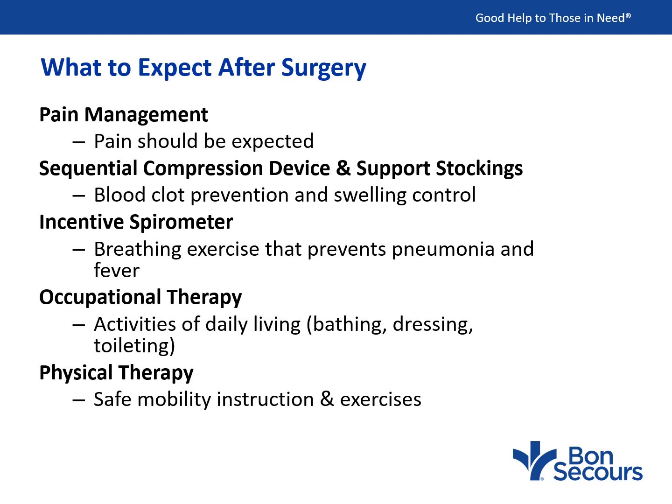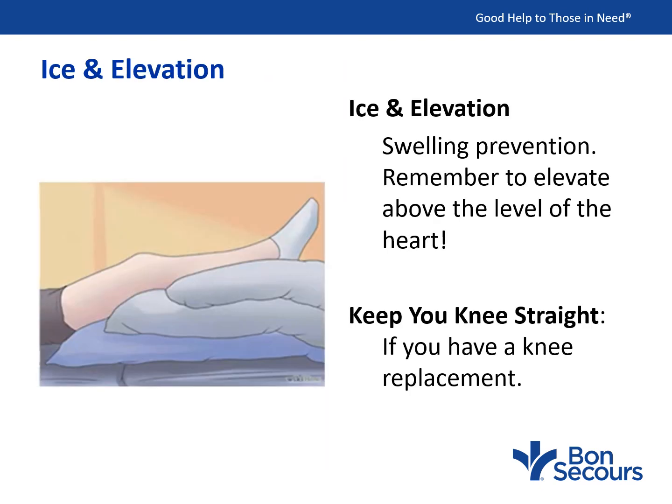Ice and elevation. Ice and elevation are two critical pieces for your recovery. Swelling will cause you a lot of pain and stiffness and soreness. Using lots of ice on your leg, anywhere your muscles hurt, will help to decrease the swelling that helps with pain control. Elevation. You want to elevate your leg where your toes are higher than your heart level. For total hip replacement patients, you want to elevate your leg a couple times a day after you walk and exercise. For total knee replacement patients, you need to elevate your leg whenever you're not up walking or doing your exercises. The more you elevate, the better the pain will be.